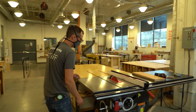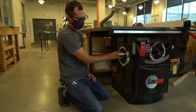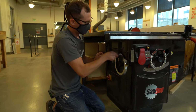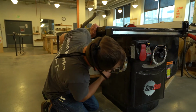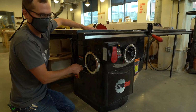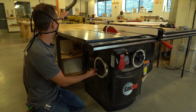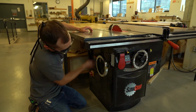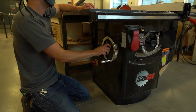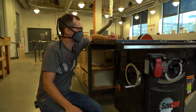The second is the angle adjustment. So first loosen the dial in the middle, and then it can get gummed up if there's a little sawdust in the gears. You will see on the front of the machine, the angle of the blade is changing. If you want to be really precise, you can double check this with an angle finder, which you can find on the wall by the dust collector. This allows you to make beveled cuts or mitered cuts if you're running across the short grain.